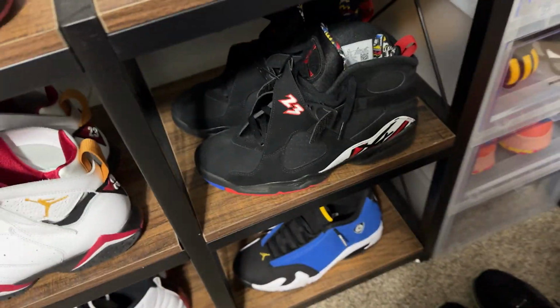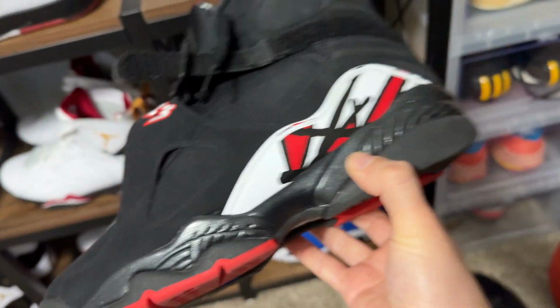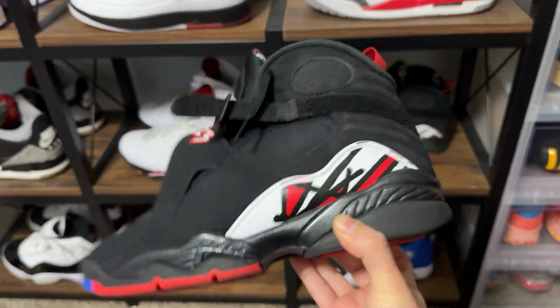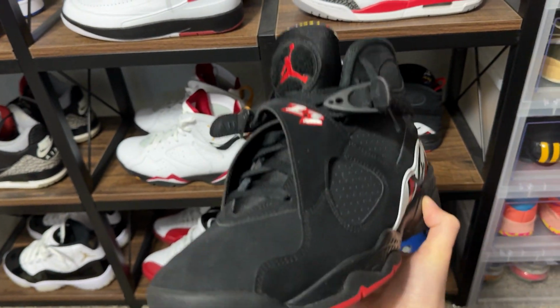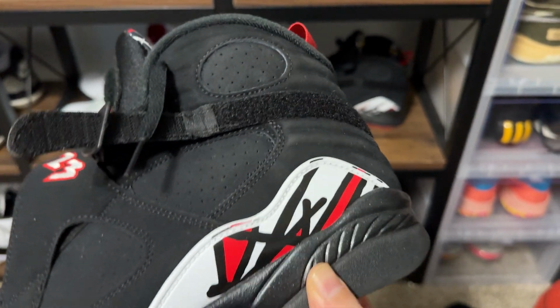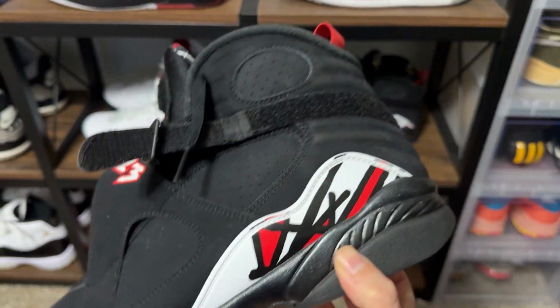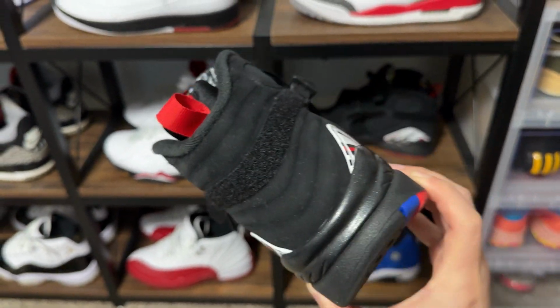Next up, the Playoff 8s. Love these shoes. I wasn't very convinced about them because they definitely scream 90s. But once I got them, this is one of the best shoes I've had in my collection, man. They're just so clean. They emanate a lot of personality, and the silhouette is iconic, man.